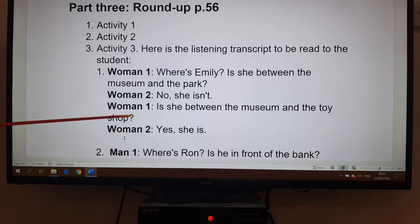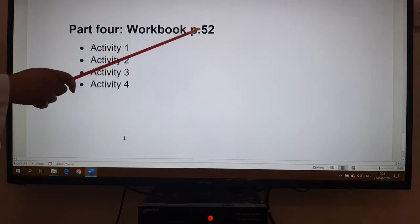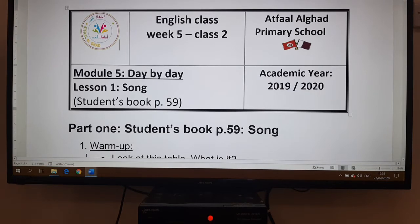Activity 3, here I have added the listening transcript because, unfortunately, I don't have the listening recording. And we go to the workbook exercises, page 52, activity 1, 2, 3, and 4. Now let's go to the second session. So we deal with module 5, day by day. Now lesson 1 here is entitled Song. You find it in the student book, page 59.